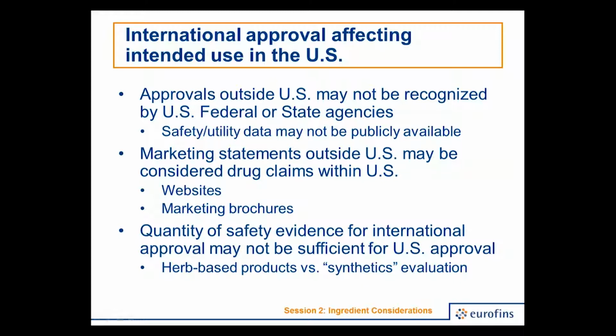There are a variety of reasons for this assessment. Many times the safety or the utility data that, let's say in this example, the EU has looked at may not be publicly available, such that the US cannot use it for a generally recognized as safe assessment, because the critical data was not made publicly available to the extent that scientific regulators or the scientific community are able to analyze and conclude that it's safe. In other experiences, the European Union actually looks upon herb-based products, botanicals, as being of a lower safety concern than other synthetic products.